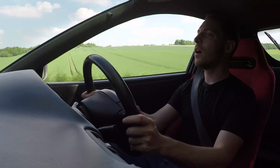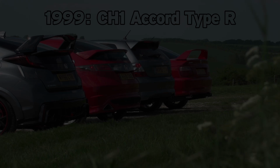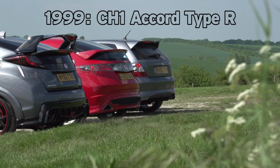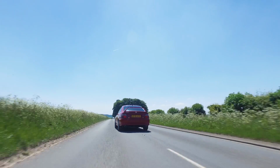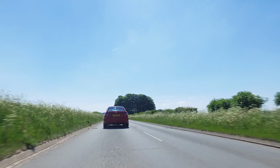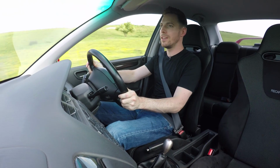Now, the year after this car arrived in the UK, Honda took that same set of principles and applied it to a very different sort of car. From a dainty little two-door coupe to a four-door saloon car. This is the Accord Type R, which followed a year after the Integra in 1999.